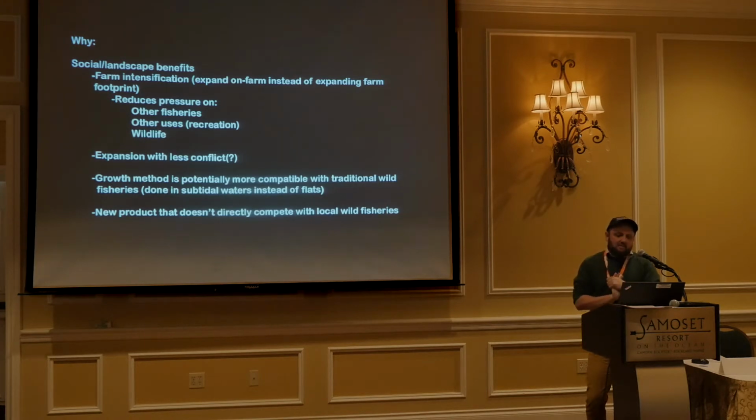And this version of clam farming, versus seeding flats, which are traditionally commons, which people have been using forever, is a way to do it in subtidal waters where people aren't clamming. And again, this product doesn't directly compete with the wild quahog because you're harvesting at a different size.